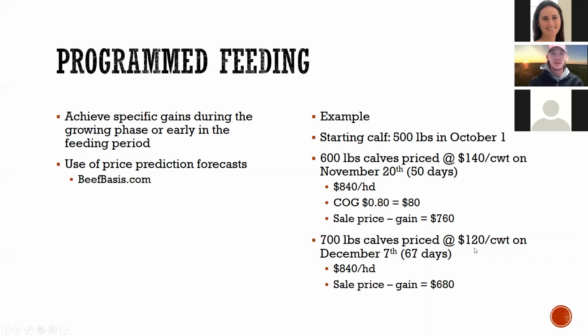Well, your return for a 700-pound calf, say that calf's not as desirable. So the market's only going to give you 120 hundredweight on December 7th. Again, that's 3 pounds a day for 67 days. That'll put you at a 700-pound calf. Well, there you're still only going to get $840 for that, but your cost of gain is still at 80 cents to put that weight on. You're going to end up with less money.